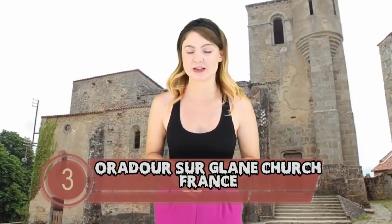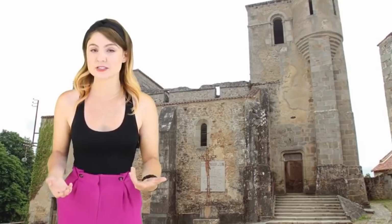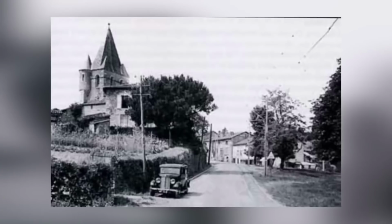Coming into number 3, we have Oradour-sur-Glane Church in France. This is one of the saddest and scariest church stories of all time. War was an abysmal period of time for Europe, and between the two feuds, decades were lost to bloodshed. While the majority of the countries eventually recovered, deep scars were left in the land. A number of places that existed before simply didn't survive, including Oradour-sur-Glane.